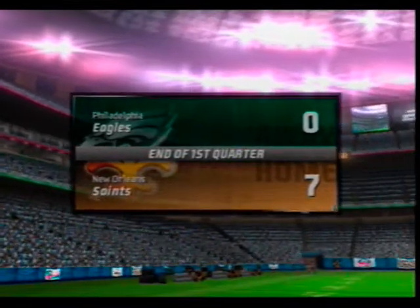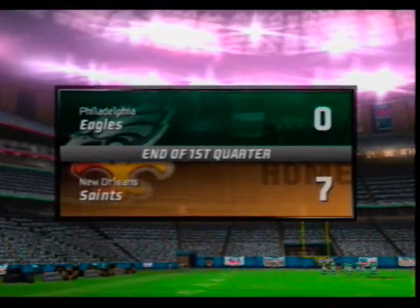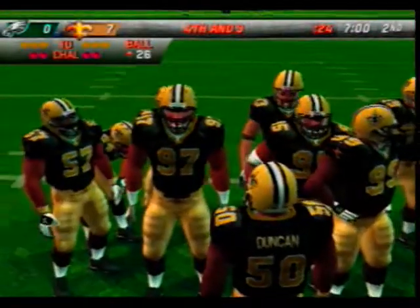We've reached the end of the first quarter, and the score is 7-0, Saints. And we're ready to start the second quarter.